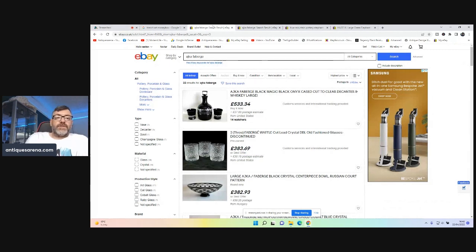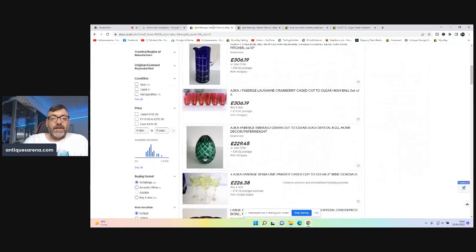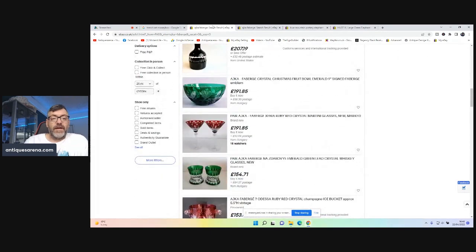So if you were to search AJKA Fabergé and nothing more, you come up here with the crystal by them. These are asking prices on eBay. So you got £550 for a little decanter and a couple of shot glasses, $380 for a bowl, $300 for a jug, paperweight there, $229, 4 drinking glasses, $226.